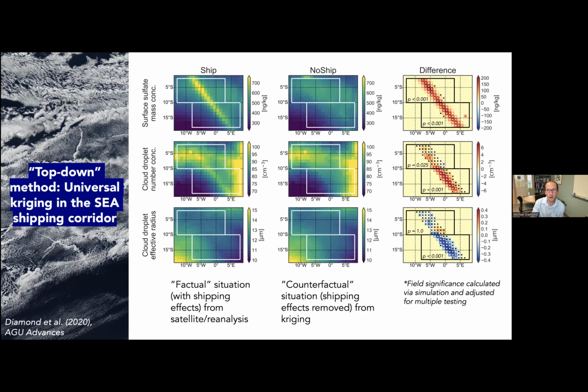in the shipping corridor. And we see an extremely statistically significant increase in surface sulfate, increase in cloud droplet number concentration, and decrease in radius, exactly what we should expect from the Twomey effect. But for the first time, in this paper from 2020, we're able to see a significant, meaningful effect on a regional and spatial scale and climatological temporal scale, which was really exciting.